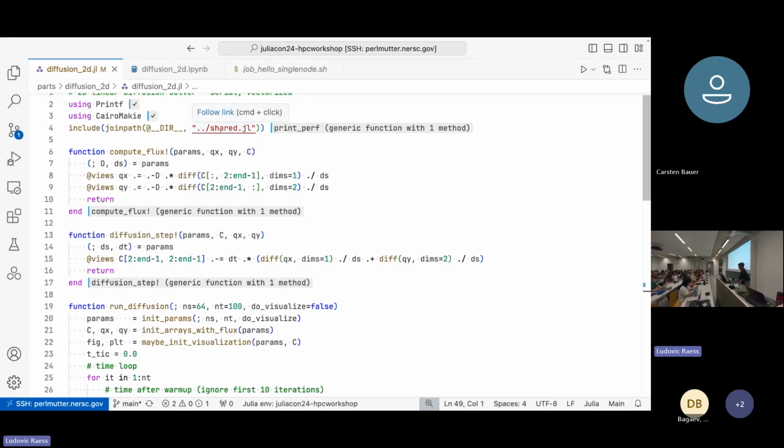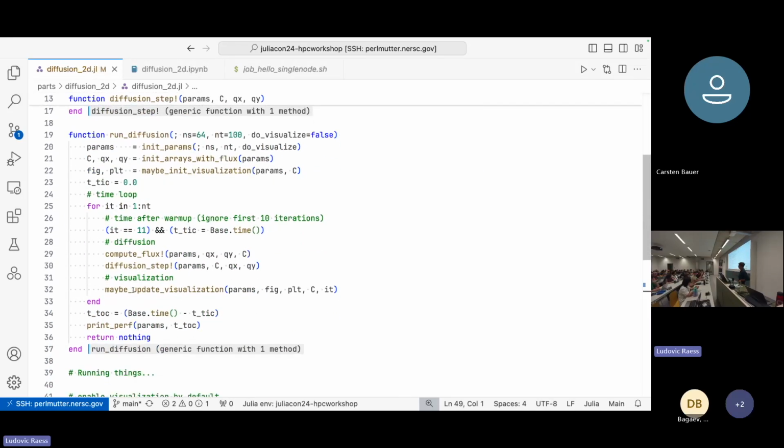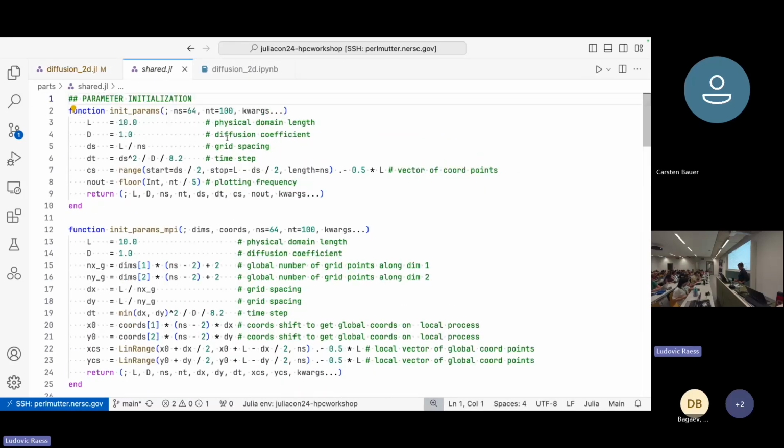It includes some definition in this shared that I'll go over. Then we define some compute function, and we have, say, the main, so the action function of the script. Let me just pull shared. So there we basically init the parameters. The length is 10, diffusion coefficient is 1, this is the S, the time step, that's the CFL condition, some range for plotting, and frequency of output, basically.